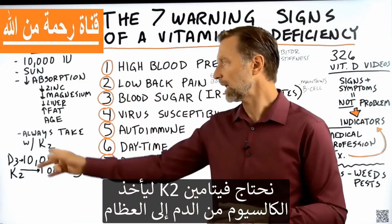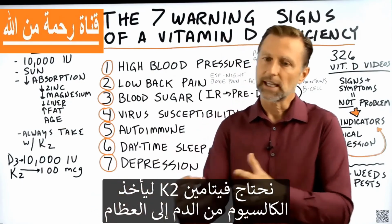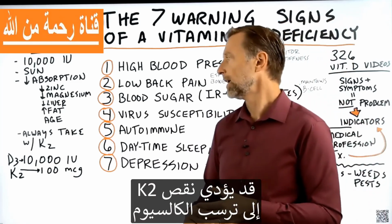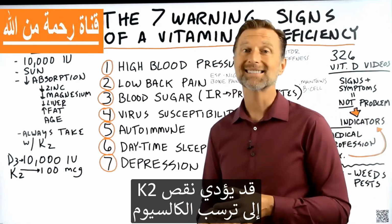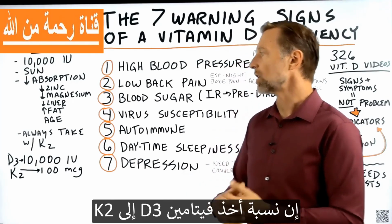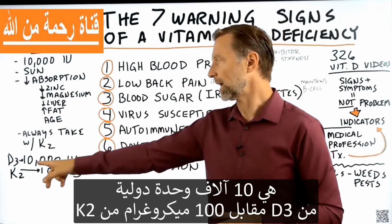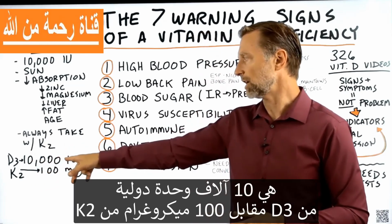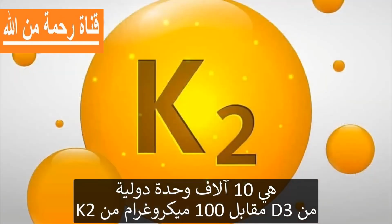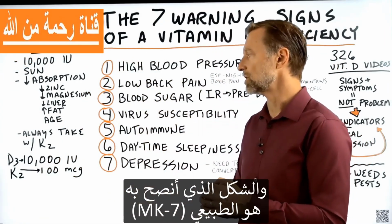But we also need vitamin K2 to help take that calcium in the blood and deliver it into the bones. If we don't have enough K2, sometimes that calcium can deposit in the arteries as well as in your joints and other tissues. So the ratio of vitamin D3 to K2 would be like 10,000 IUs of D3 to 100 micrograms of K2. There are different versions. The one that I recommend is the natural form, which is M7.